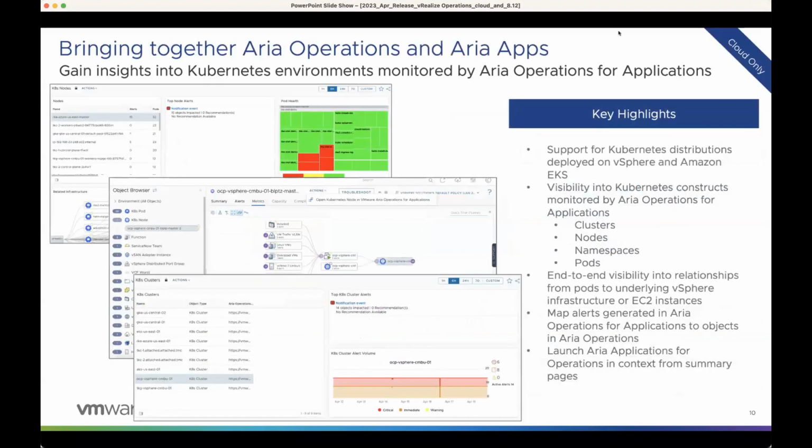Next slide, please. All right. So here's a quick overview. There was already an enablement session held for this a couple of days ago, and it's a very detailed one with a demo of how you can use both products together. And here are just a quick set of highlights on what you can see with this integration.